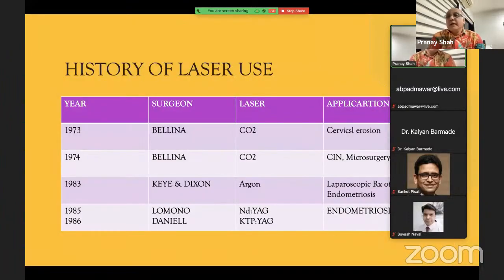In clinical practice, in 1973, Bellina used the carbon dioxide laser for treatment of cervical erosions. In 1974, he used the carbon dioxide laser for treating cervical intraepithelial neoplasia. By coupling the carbon dioxide laser with operating microscope at laparotomy, he used it for microsurgery of the fallopian tubes. Key and Dixon in 1983 used the argon laser through a quartz fiber to treat endometriosis laparoscopically. In 1985, Lumeno and 1986, Daniel used the Nd:YAG and the KTP lasers to treat mild, moderate, and severe endometriosis.